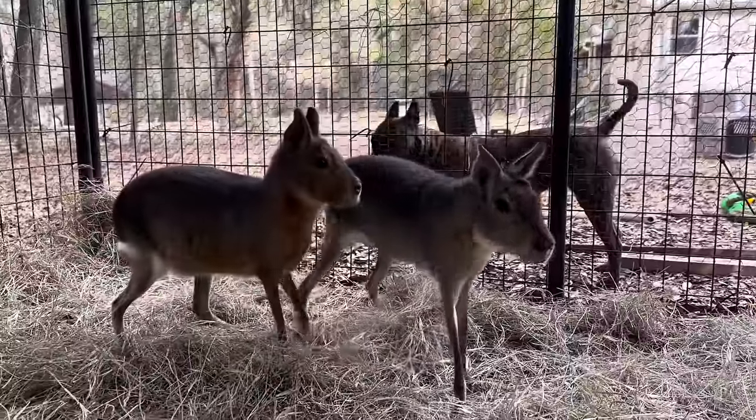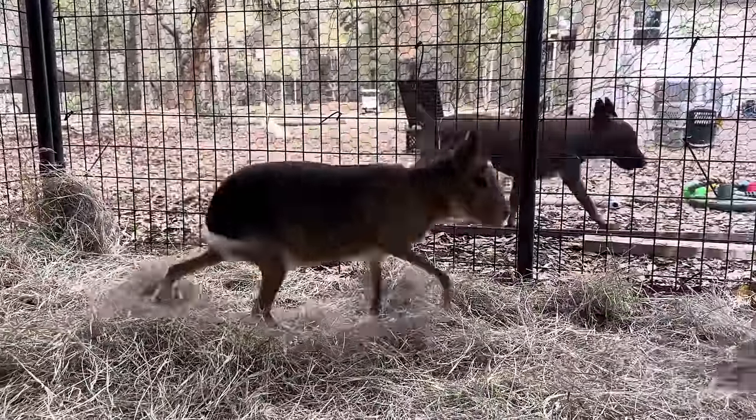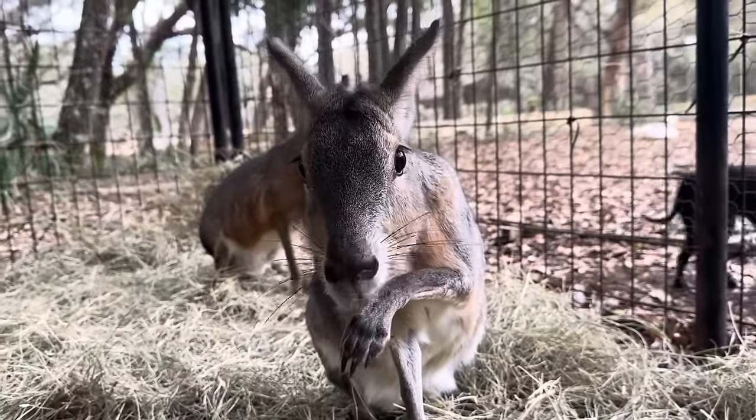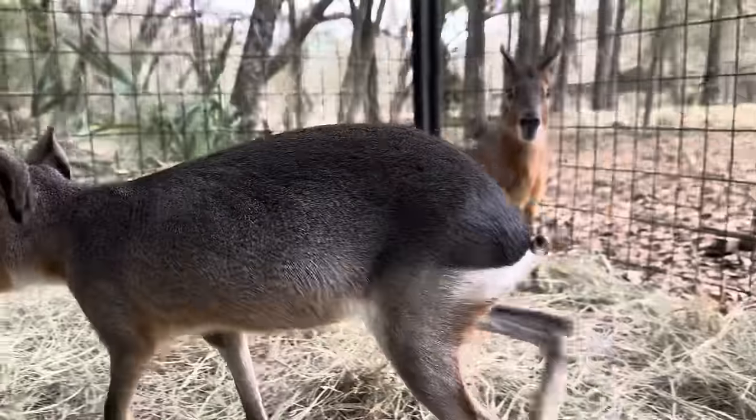Sniffing clover. They are such strange little animals. Look at it licking itself, so almost cute. Like a rabbit. That is so strange.